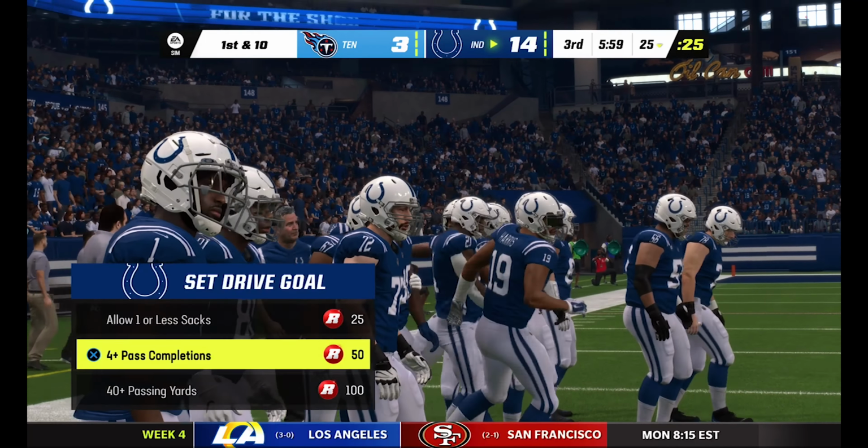They take over here following the turnover on downs, and he's going to try to erase the memory of his interception. See what they can do here, 1st and 10. Trying to shake off the interception. He'll look to throw. So the completion results there in 9 yards.